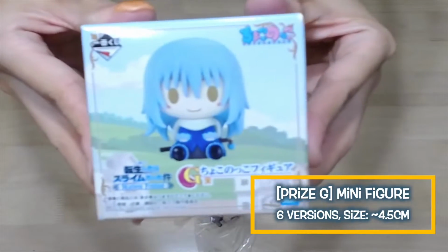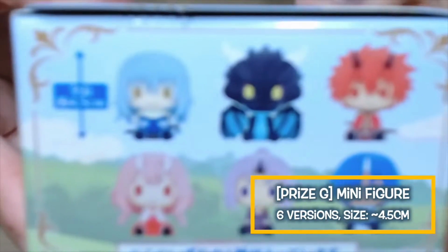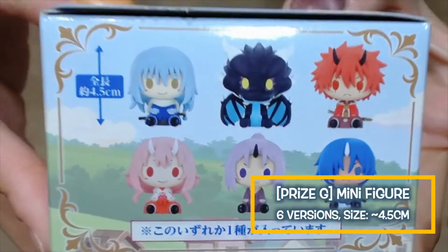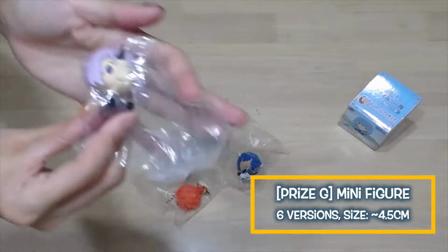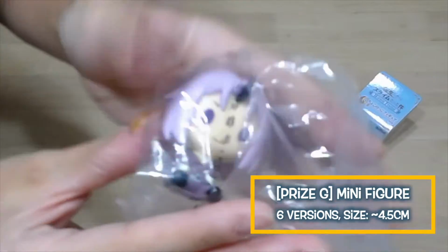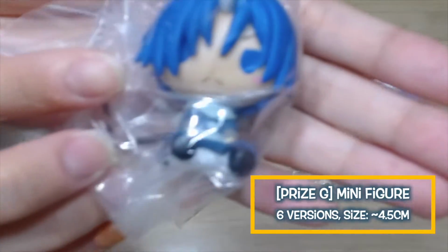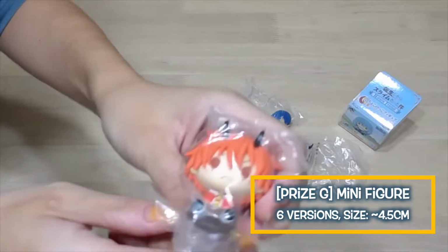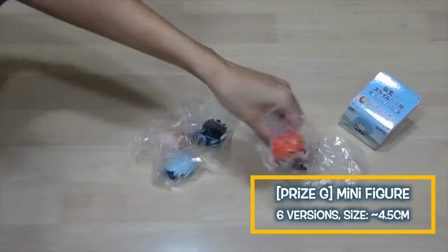Okay, so we'll start off with G prize, minifig. For people who play Kuji often, you will know that minifigs are not a stranger in Kuji sets, because a lot of Kuji sets already have them, and they are usually 4.5 cm tall because they are chisai, very small and very nice, very cute. So for this slime set, it's featuring the ogre, maybe Kijin, if you prefer to call them Kijin, because they have already obtained the names and transformed into Kijins already.